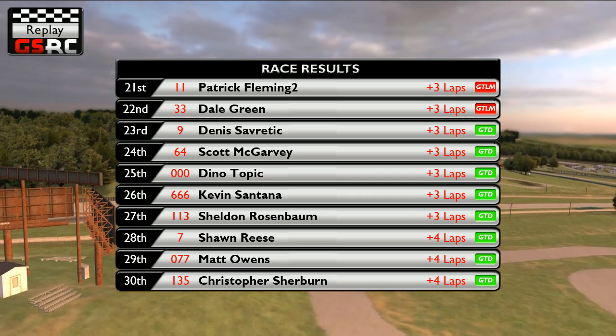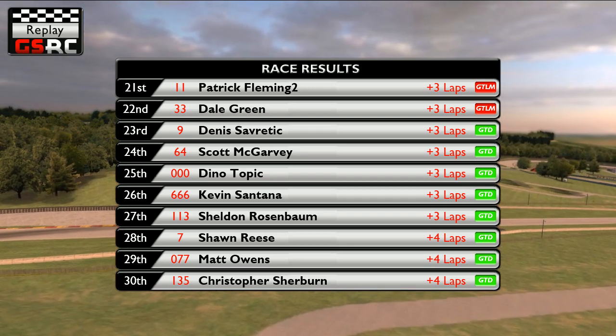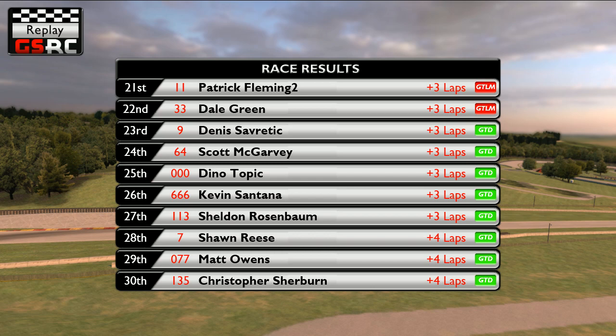And take a look at the GTDs. Denise Vetrick being able to come home with a pretty dominating win for the most part. Bradley Haley was able to contend there for a while, actually led some laps. And when we saw how that ended, you'll see where Bradley finished here in just a moment. Scott McGarvey, though, able to come home in second.